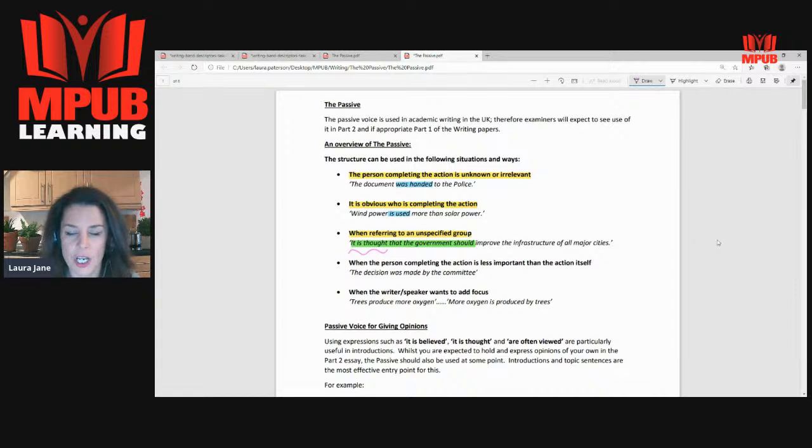But we're saying it's a general statement, and general statements are very powerful when you want to do well in your writing for part 2, because that's when we're writing essays, it's not just about our opinion, it's about the opinion of groups of people.